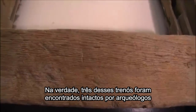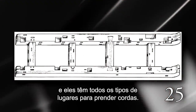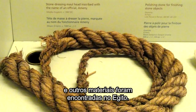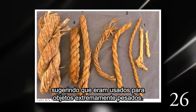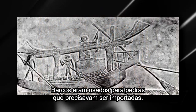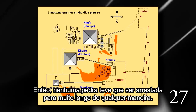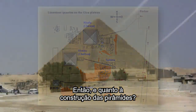In fact, 3 such sleds have been found intact by archaeologists, and they have all kinds of places to attach ropes to. Speaking of ropes, ropes made out of papyrus and other materials have been found in Egypt, some of them with a massive circumference, suggesting that they were used for extremely heavy objects. Boats were used for stones that needed to be imported. In fact, a channel was dug from the Nile to the construction site, so no stone had to be dragged very far anyway. So, what about the construction of the pyramids?